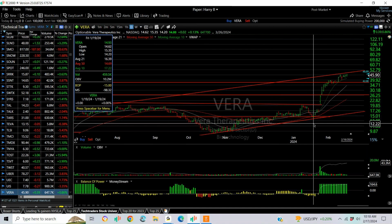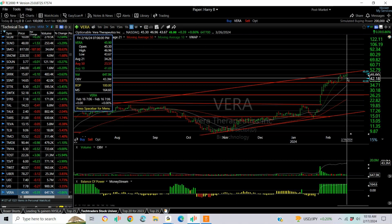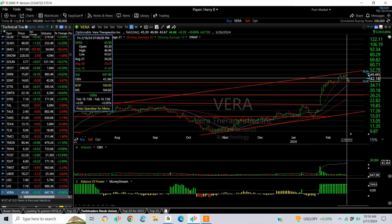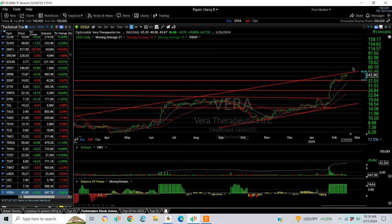Vera, overbought at the top of the channel, but look at that move. From January 9th at 14 to February 16th, so 5 weeks, 14 to 46. Overbought, yeah, momentum could take this a little higher. I wouldn't be shocked with mid to high 50s.